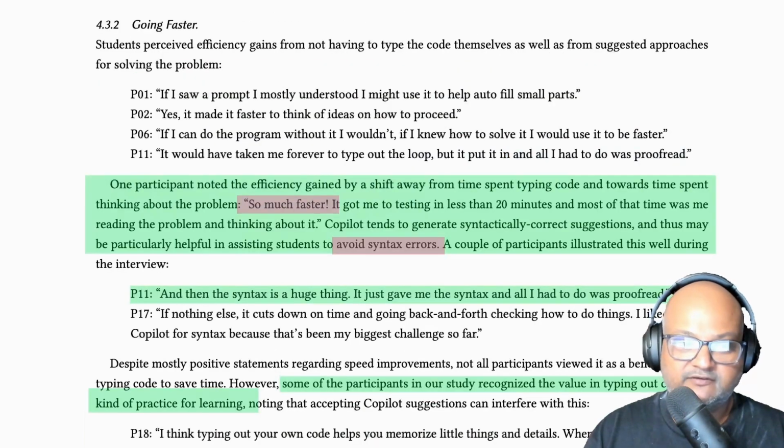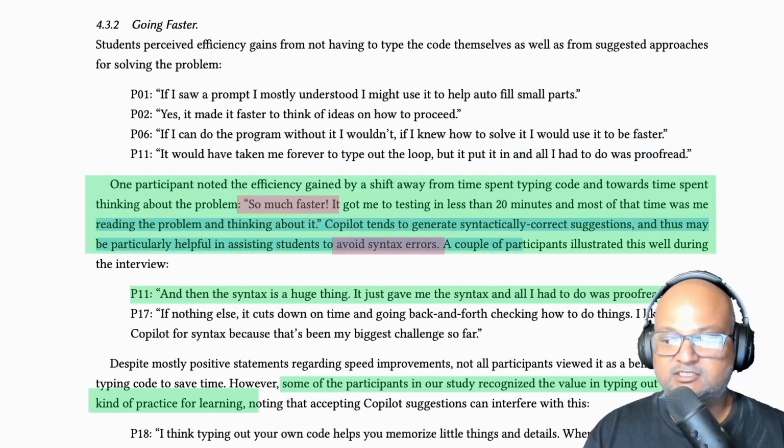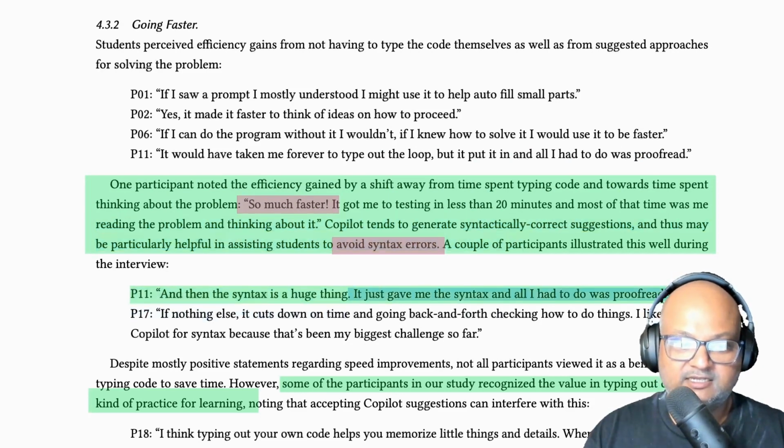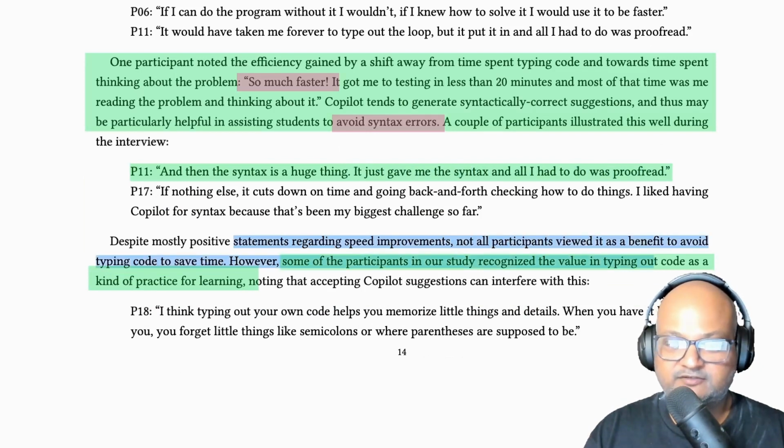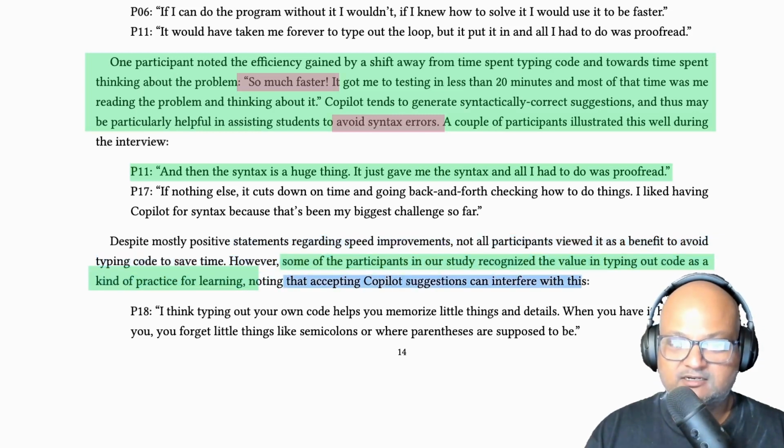Going back to positive effects, many students were super happy with how much faster it got them programming. They were really happy with avoiding syntax errors, which tends to be a major trip up for novice programmers. It just gave me the syntax and all I had to do was proofread. On the flip side, some students felt like actually typing out the code, even if it's really simple, is valuable for learning the syntax of that programming language.